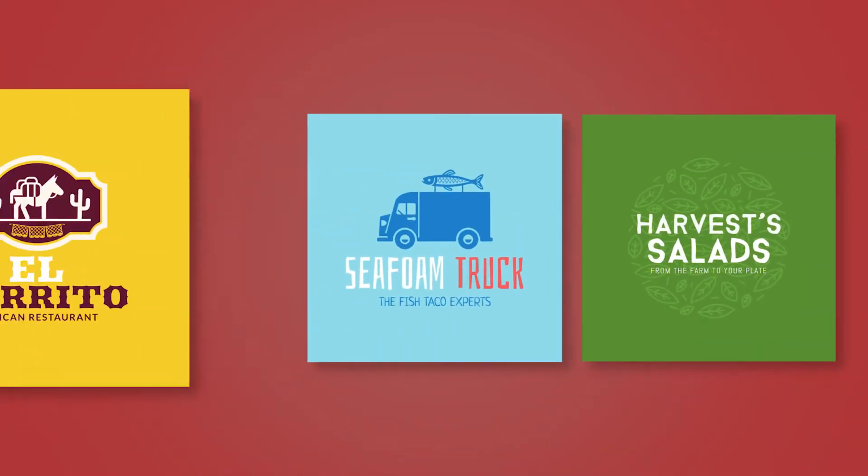Opening up a new restaurant is an expensive, time-consuming, and complicated endeavor. Finding the perfect location, designing a menu, purchasing equipment, hiring and training new employees. It can be easy to forget that one of the key components that make a successful restaurant brand is having a strong concept and a strong image.